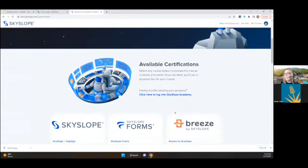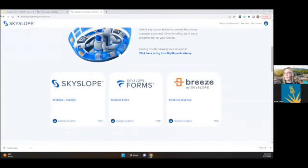With certifications, you can basically enroll and then you can leave and come back. So it's very much like LinkedIn style learning. And in addition, you get a certificate at the end, and you have to pass a quiz. So we have those available for Forms as well.